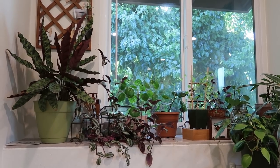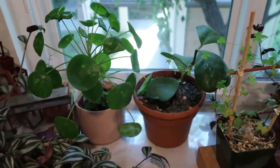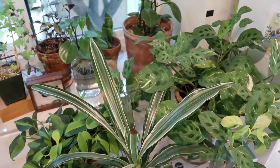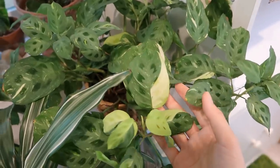And of course, I have to talk about my plant shelf. So I was really lucky to have this little ledge to have all my plants in, or else I don't think I would have anywhere to put my plants. I think I'll definitely make a video in the future where I go more in depth about my plants, but for now, this is just a little introduction.